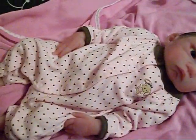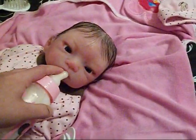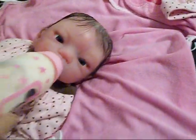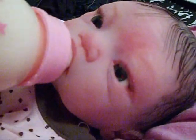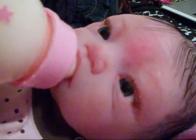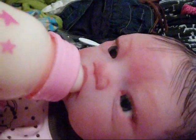Okay, here's baby Ember in her little Gymboree jammies, and we're going to go ahead and feed her formula with this cute little Minnie Mouse bottle. So I'm just going to open that, baby girl. So she is, and she likes her bottle. Hey, baby girl, you like that? Oh, she does like it. She was thirsty. Drinking away.